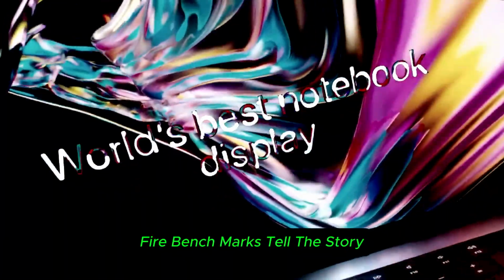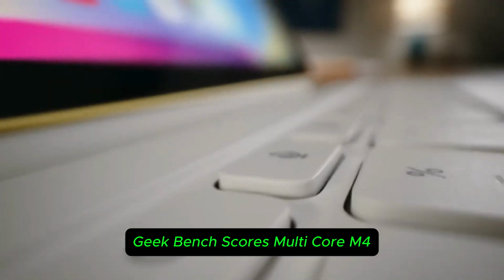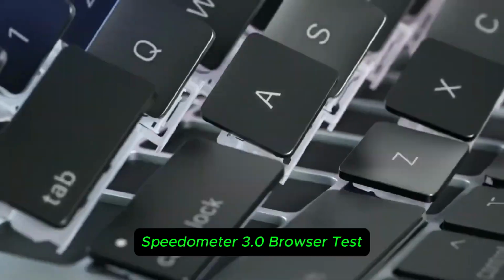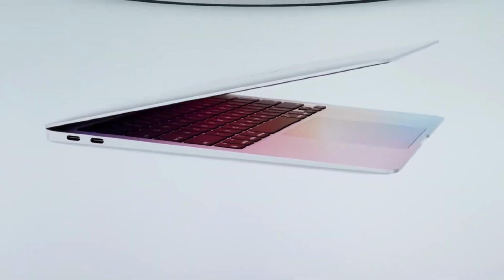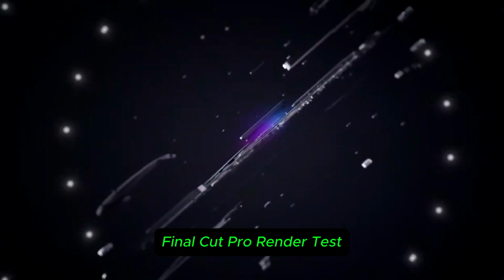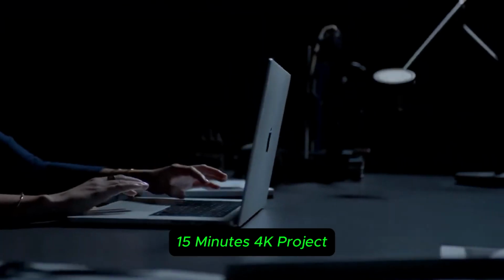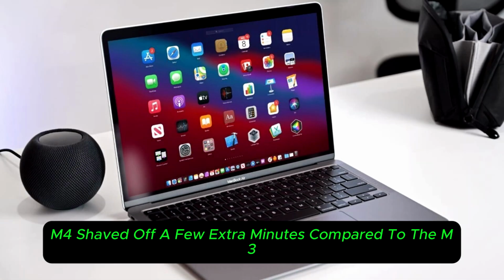Benchmarks tell the story. In Geekbench multi-core scores, M4 saw up to 25% improvement over M3. In the Speedometer 3.0 browser test, M4 scored 11% higher, meaning faster performance in real-world web usage. In the Final Cut Pro render test, a 15-minute 4K project, M4 shaved off a few extra minutes compared to the M3.